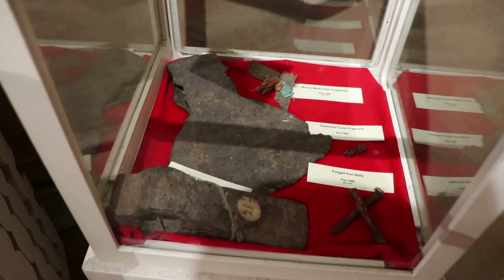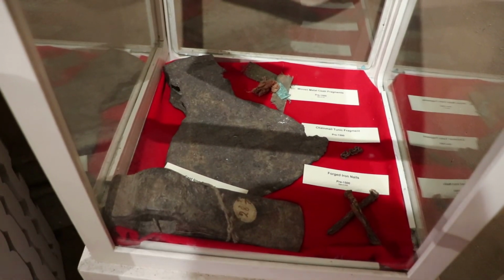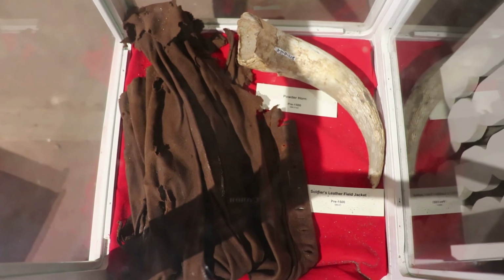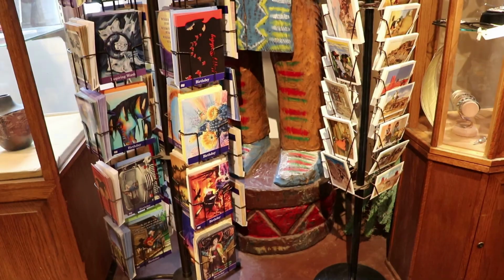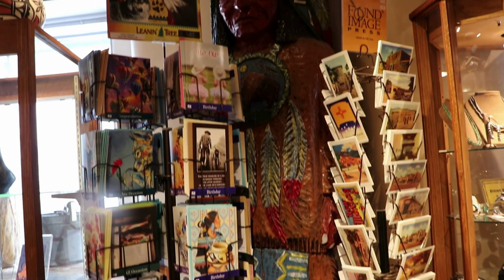Those are some pre-1500 cast iron axe heads, forged iron nails, chainmail tunic fragments, and some metal cloth fragments. There's a pre-1500 soldier's leather field jacket and a powder horn. As it is a tourist trap, even though admission into the house is free, they do have a trading post style gift shop, complete with a wood-carved Indian.